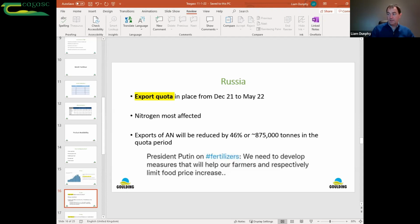Nitrogen products are the most affected. Just to give you one example, ammonium nitrate, we use CAN, which is calcium ammonium nitrate. Ammonium nitrate is the main source of nitrogen across Europe. There will be 875,000 tons less ammonium nitrate coming out of Russia over the next number of months. And that has to be replaced by something, likely to be CAN across Europe.